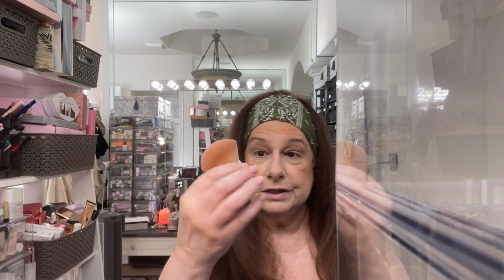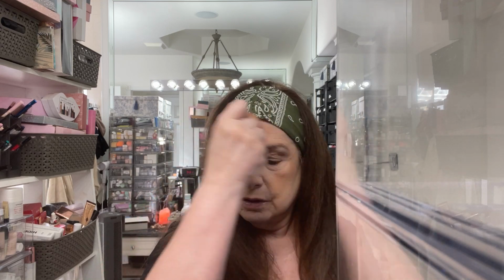And then I take just a large kabuki. This one's from Wet n Wild. And I just try to buff it all out. So if there's any harsh lines, it helps with that.